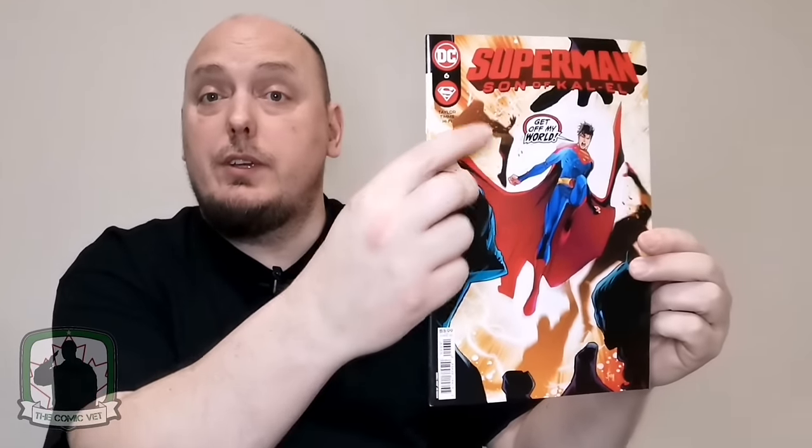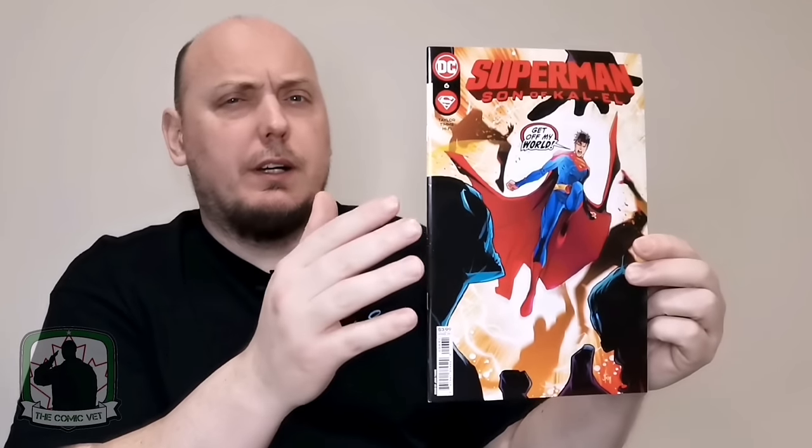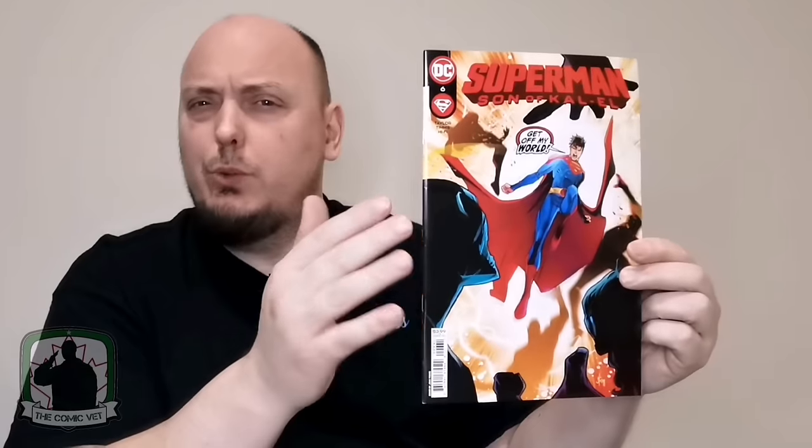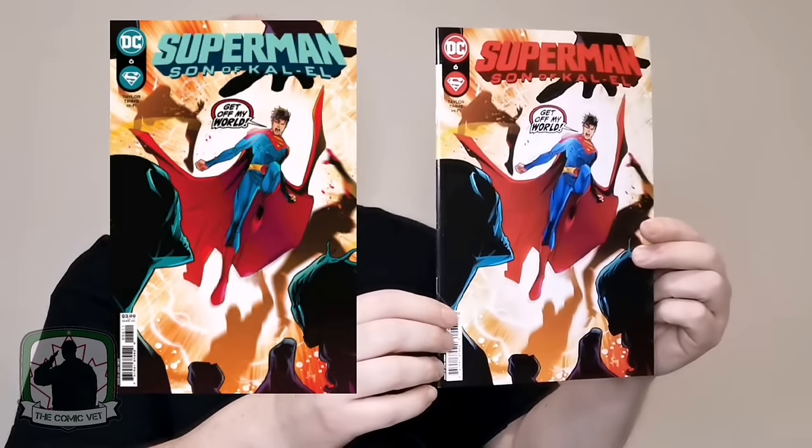Okay, like I mentioned, this is a Walmart variant. Here you can see the trade dress is in red. I believe the normal trade dress is kind of an aqua, like bluish green. I'll show it right here in front of my face. Yeah. Happy to have this. The famous cover where he's screaming, "Get off my world."